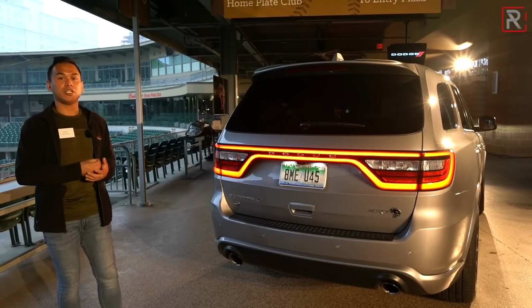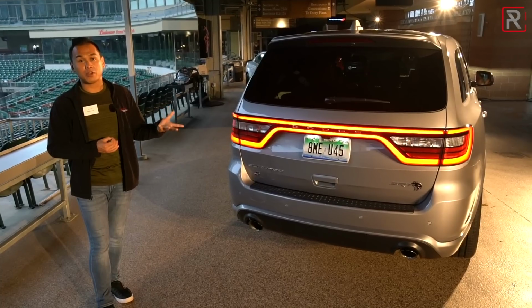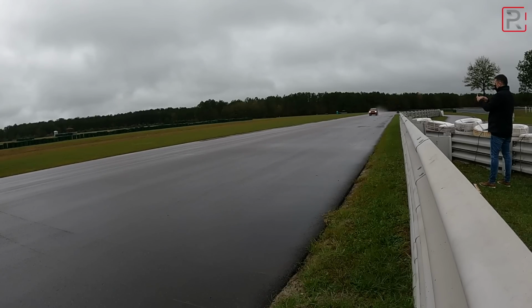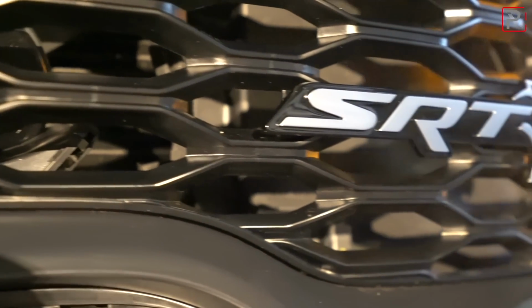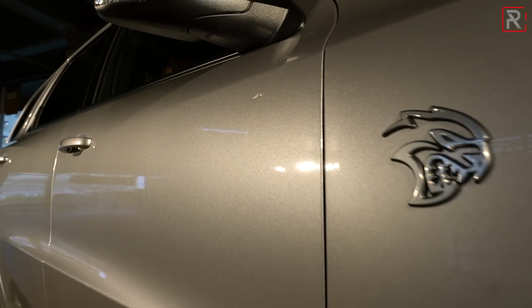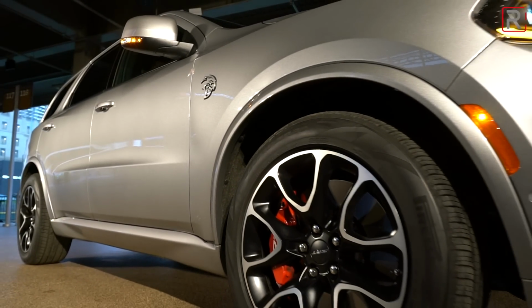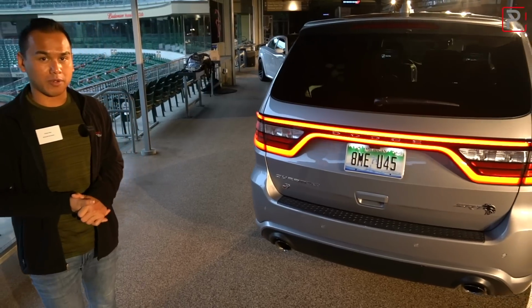And if you guys actually need to carry space for your family and all their stuff and tow up to 8,700 pounds, this is really one of the few vehicles in the class, because sure, you can compare it to something like an AMG GLS 63 or an X5M Competition, although those models only have 603 horsepower, while this, again, has 710 horsepower.